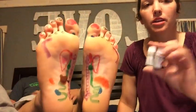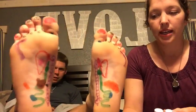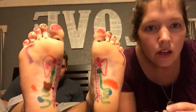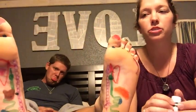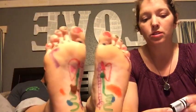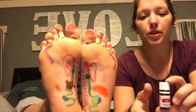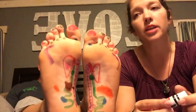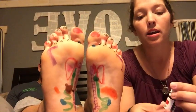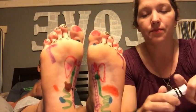So, I'm going to show you, using a couple of oils just to demo with the drawing. David tends to have gallstone issues, gallbladder issues, and gallstones and so forth. So he uses Digize to help his body break down the stones instead of getting it removed and then having to change his diet for the rest of his life and deal with all of that. We try and support his gallbladder with Digize.